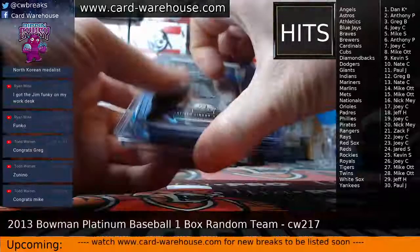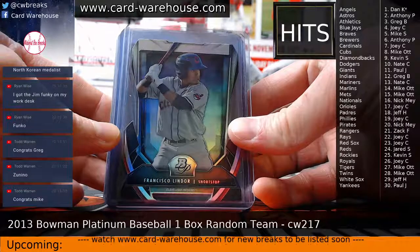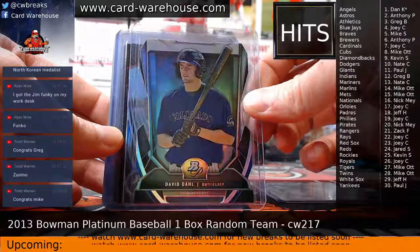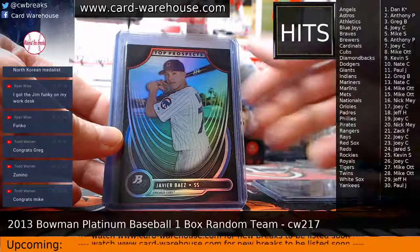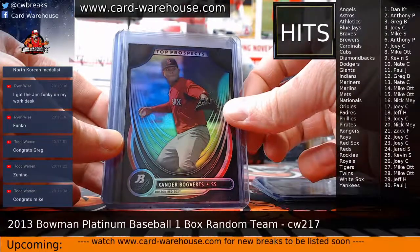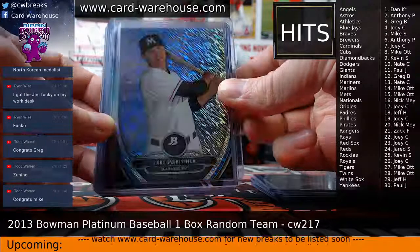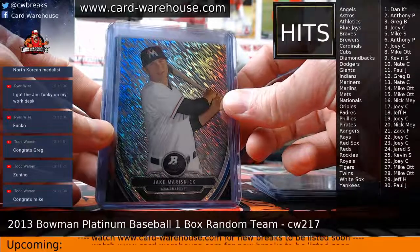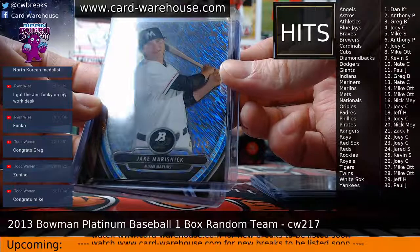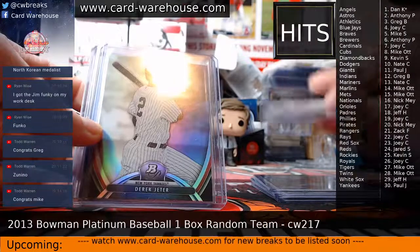Okay, start with our die cuts. Francisco Lindor for the Indians. For the Rockies, David Dahl die cut. These are the cutting edge stars die cuts. Javi Baez, top prospects for the Cubs. And Xander Bogaerts, top prospects for the Red Sox. Miami Marlins, I almost said Mariners. Miami Marlins, Marisnik for Mike. Numbered to 10, 1 out of 10 on that one. I said 7 before, I think. That's a 1 out of 10. Platinum moment, Derek Jeter.